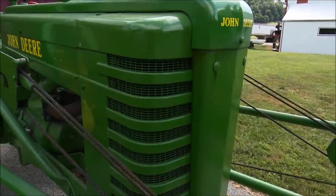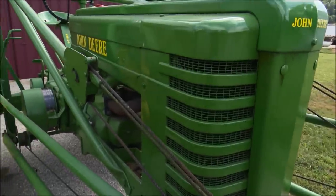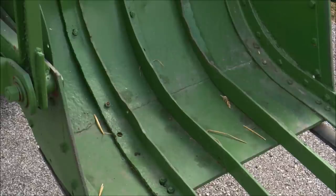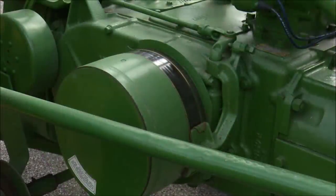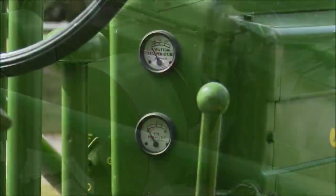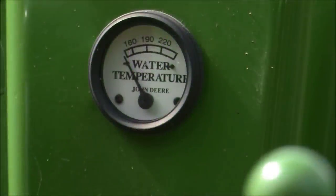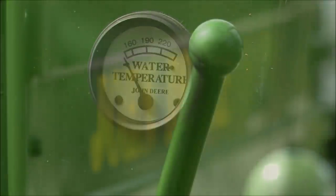Next brand new tractor he bought was in the early 70s. It was a John Deere 4430. So this thing was working on the farm, did the job. It did decades of the job, yes. Had a pull type mower that mowed all his grass with, and just worked every day.